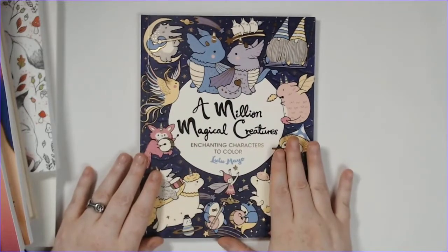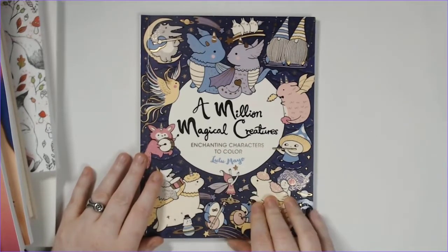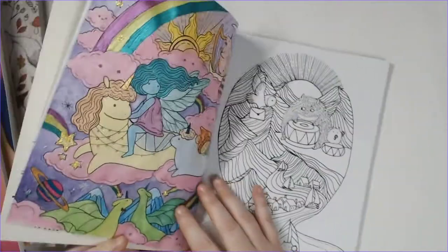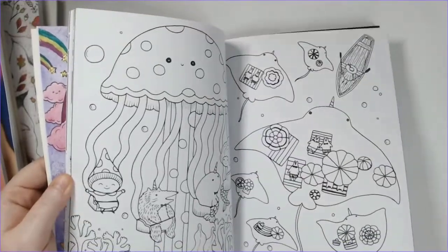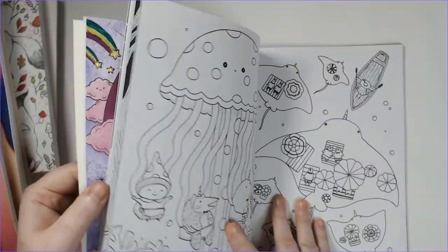Probably my favorite book, other than A Million Cute Animals. This and A Million Cute Animals are my favorite books of Lulu Mayo's. Well, I like the cat one too, but honestly, I think these two are probably my favorite. I would like to do another one out of here. I did get some Bambino crayons, and I can't remember who it is who does a lot of work using the Bambino crayons in the Lulu Mayo books, but this might be a good month to try those out.